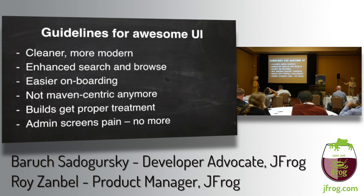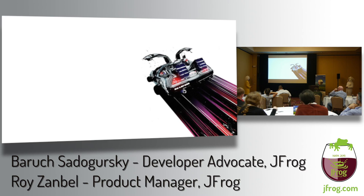So in the future, again, it's going to change. All of those procedures of configuring new repositories, creating new users, importing users, assigning them to groups with specific permission targets, all of those procedures in the admin module will be targeted as well and will be very easily configured in a few-step wizard. That's great.